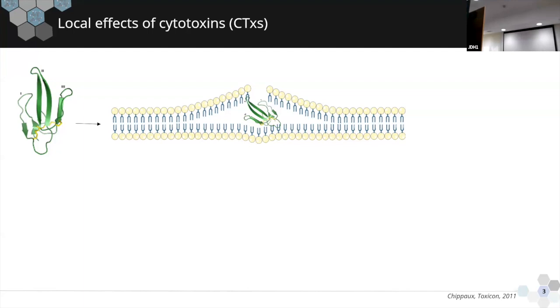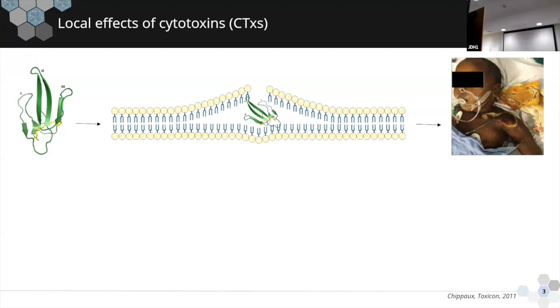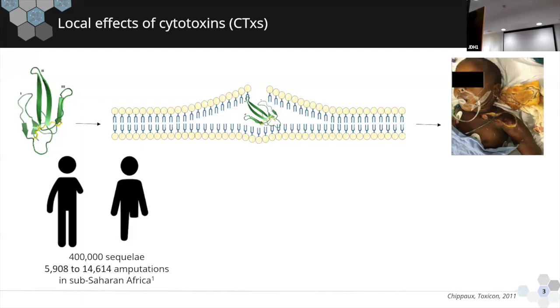The next photo is not easy to look at, but it showcases a case of dermonecrosis in a child. In fact, out of the 400,000 cases of sequelae that are attributed to snakebite envenoming annually around the world, it is estimated that roughly 6,000 to 15,000 amputations are happening only in Africa due to snakebite.